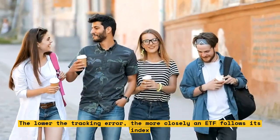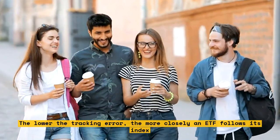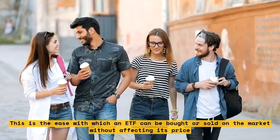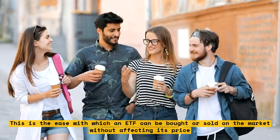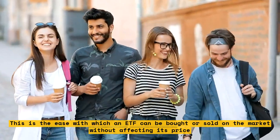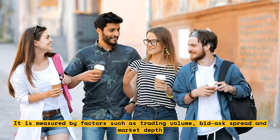Liquidity. This is the ease with which an ETF can be bought or sold on the market without affecting its price. It is measured by factors such as trading volume, bid-ask spread, and market depth. The higher the liquidity, the easier it is to trade an ETF at a fair price.